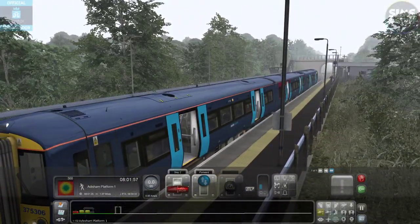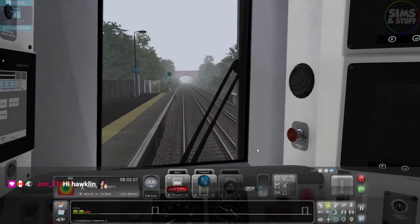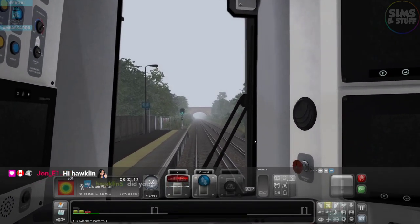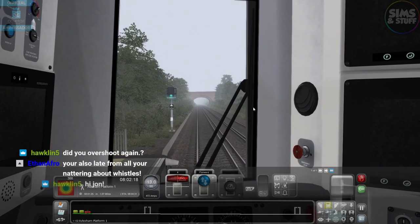We're not going to wait for the doors to close. Hopefully they're on a predetermined... Oh, there we go. We're okay. Right, okay. Now we can make our movement towards... There we are. No, we didn't overshoot. We can't prove anything. If that would have been the red light, that would have been game over.